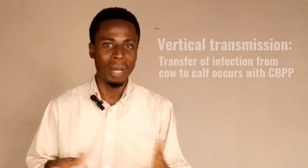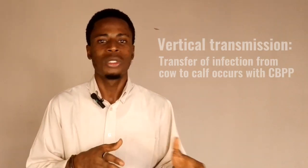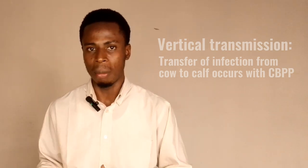An important thing also to note about CBPP is the fact that pregnant animals, that's cows now, whether the ones that are presently dealing with the infection or that have recovered from the infection, there is a high chance that they pass down this inheritance to every single calf that they bear.